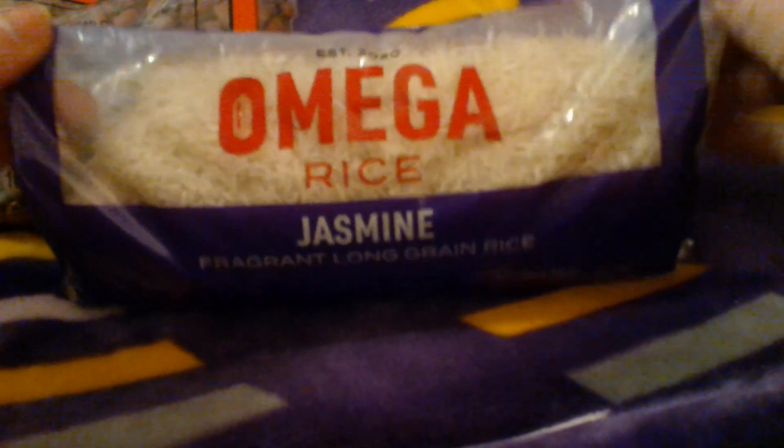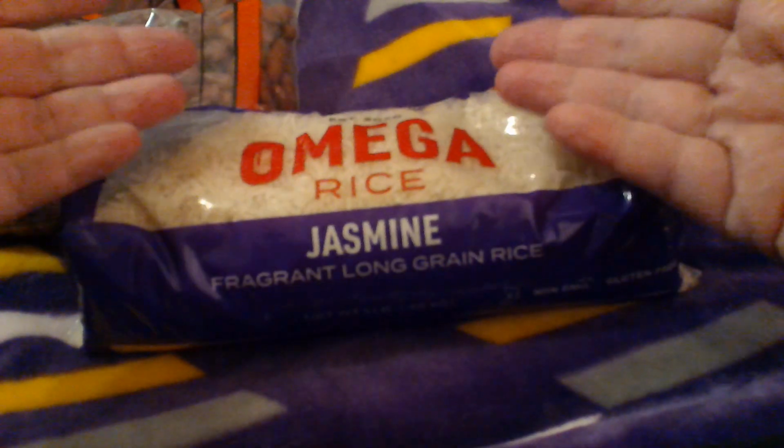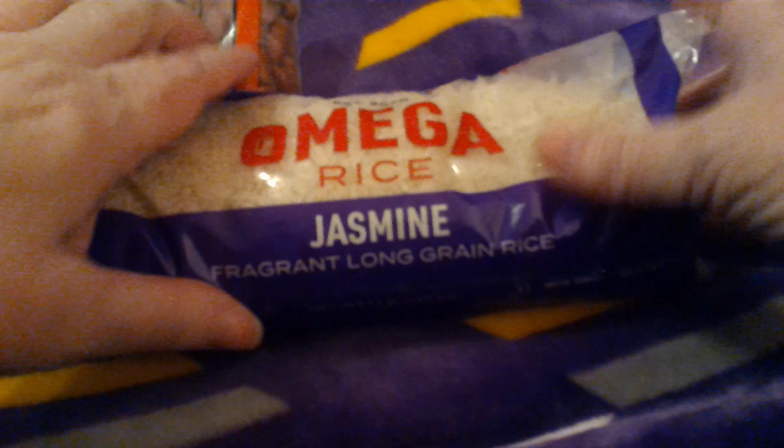Or if I taste it and I just love it, then it was a really good investment. Okay? So, yeah, I don't know the difference between long grain and jasmine rice. So, take it for what it's worth. I wanted to give it a try. And this, I felt, was the best way to try it.